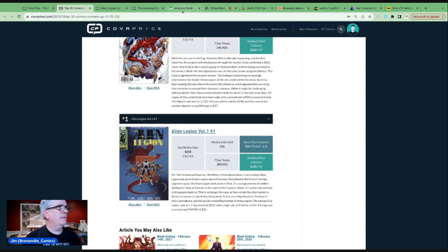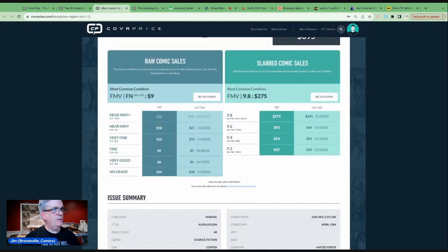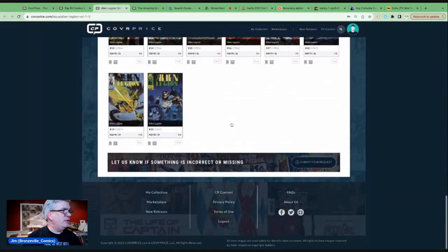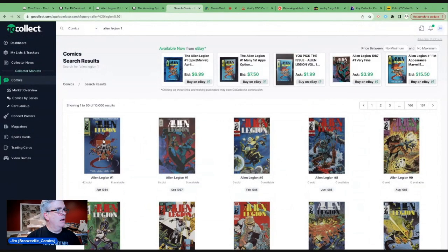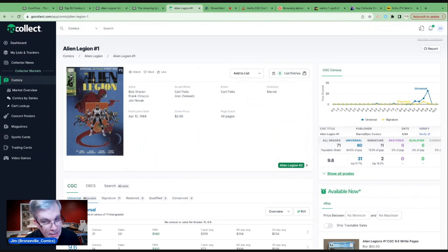And again, it's a book that I don't think people are really speculating on. If we look at the values here, right? Raws going for 20-ish. 9.8s, the fair market value is $275. The last sale, $395. So that is going up. I did not read this book. It ran for 20 issues. There are only 60 copies on the census, and 31% of them, just more than half, are 9.8s. 60 copies on the census of Alien Legion number 1.